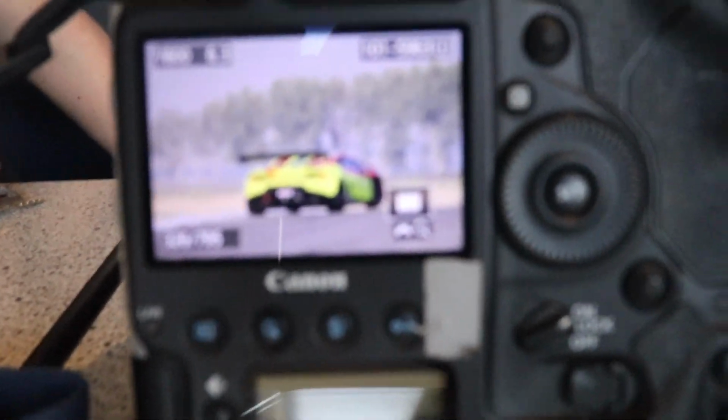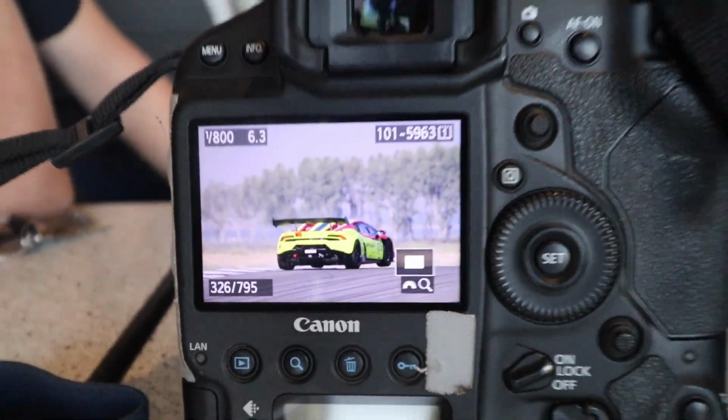Out there, and then I was going to move and get it, like I wanted to do a slow panning one so it really looked like you were flying.